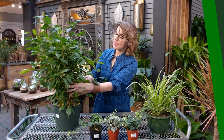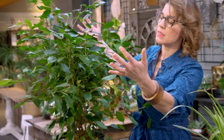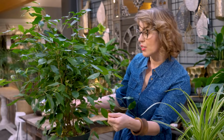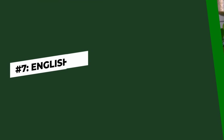Weeping fig. We have seen these in our grandmother's homes. They grow into these beautiful big specimens. They like bright light. If it's in direct sunlight, you can put a sheer down and it'll do just fine. The bigger the plant, the more toxins they're going to pull out of the air. This is a beautiful, beautiful tree to have in your home.